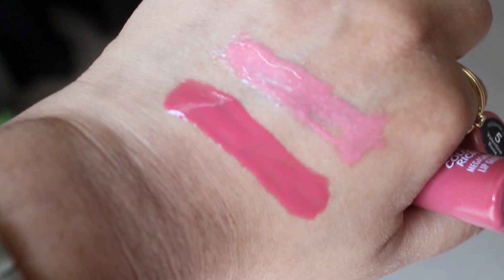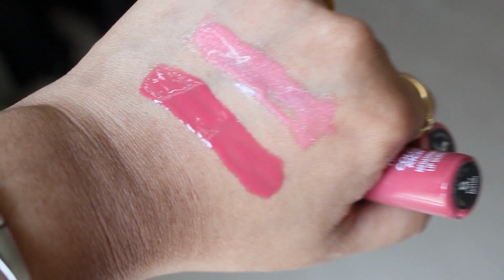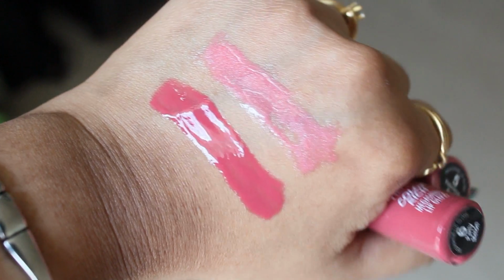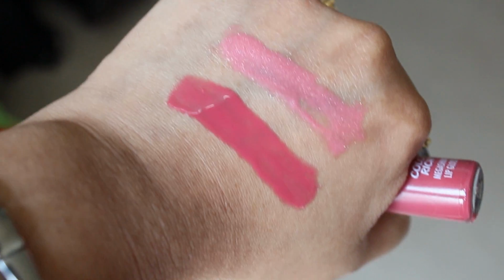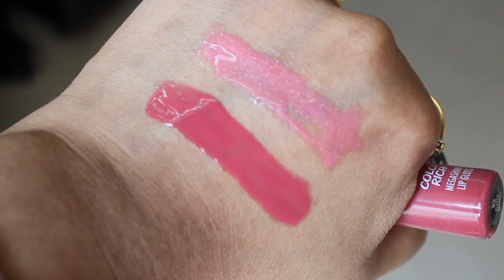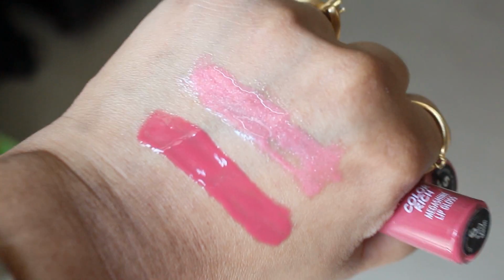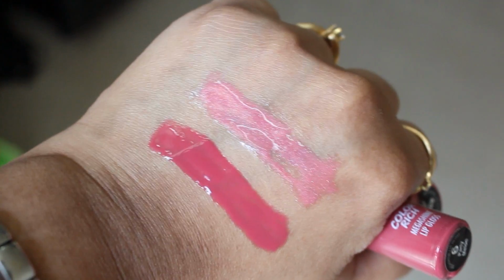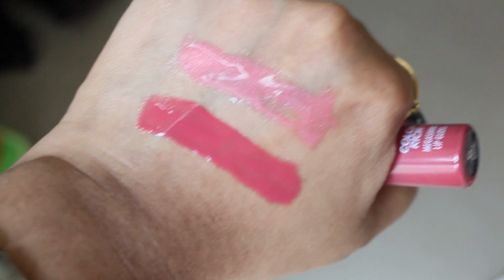Here you can see the swatches. The one on the left is Party Melon, and the one on the right with the tiny bit of shimmer is Valentine Kiss. Party Melon is way more opaque. If you don't have much pigmentation on your lips, then this would probably give you a full coverage. However, Valentine Kiss is way more shimmery and doesn't really have much coverage. This is a perfect shade for layering, but probably all alone it's not really that great.